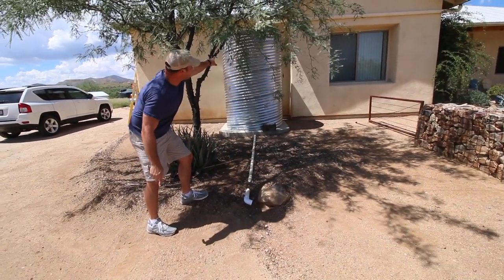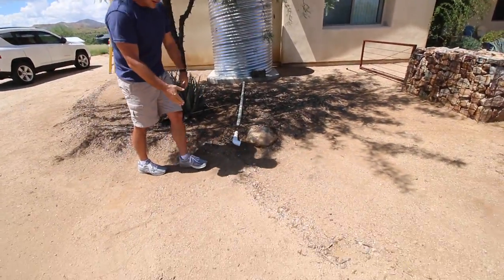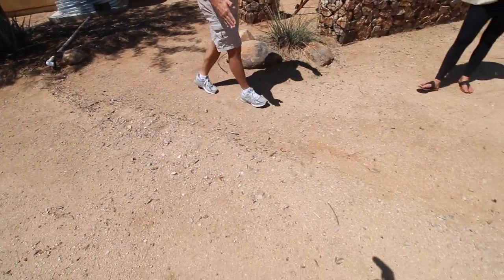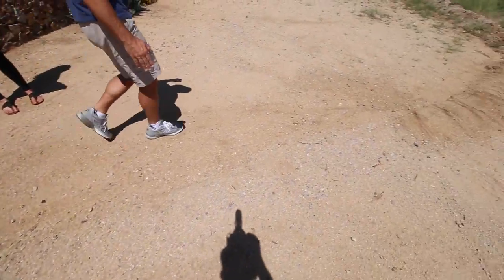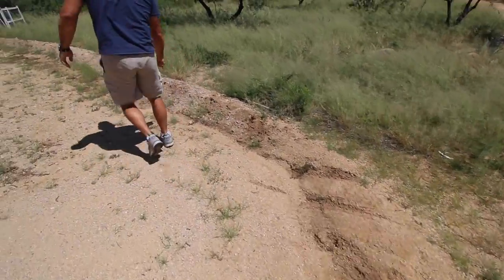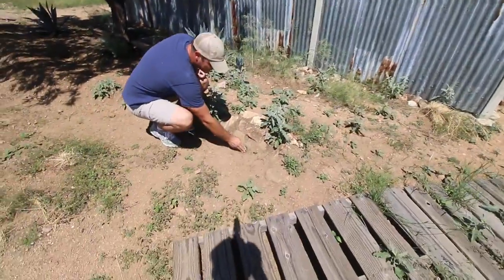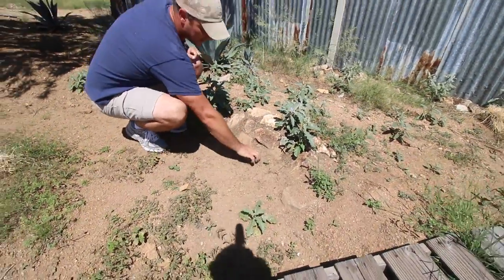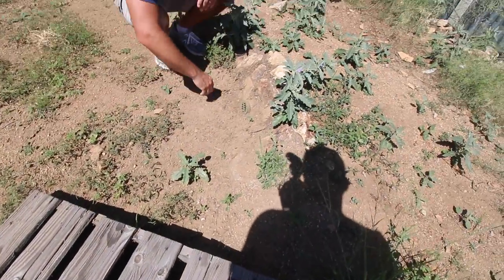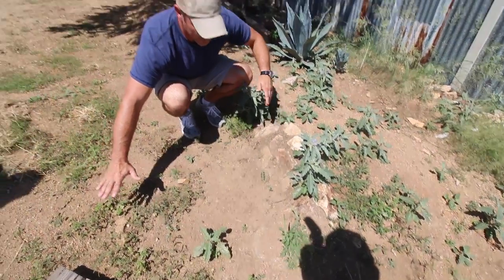When it overflows inside the tank, there's a pipe inside the tank, it overflows, comes out here, and then it runs along this little swale or ditch, whatever you want to call it, all the way down here, hits right into here, and goes down towards my fruit trees. So this gets clogged. It's not without maintenance. All that water comes down here underneath that little pallet footbridge, and it collects in here and pools up because this is the lowest point of this swale.